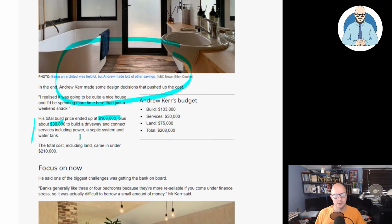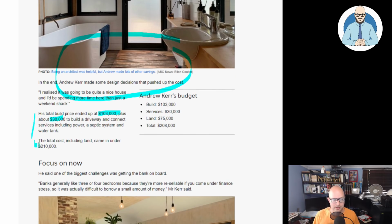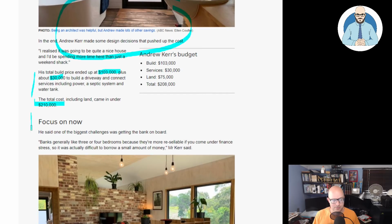The total cost, including land, came under 200 grand, 210. Focusing on now, he said one of the biggest challenges was getting the bank on board. Banks generally like 3 or 4 bedroom houses because they're more resellable if you come under financial stress, so it was actually difficult to borrow a small amount of money, he said.